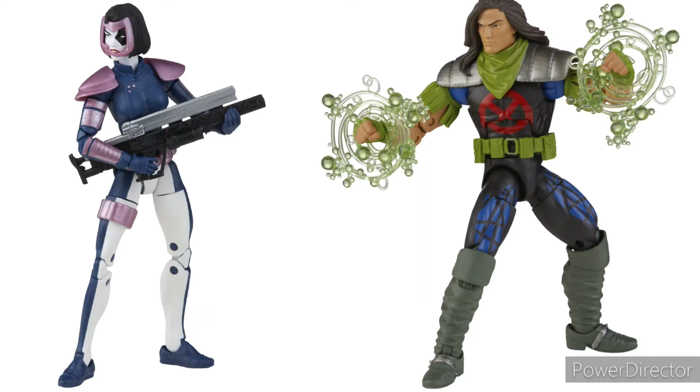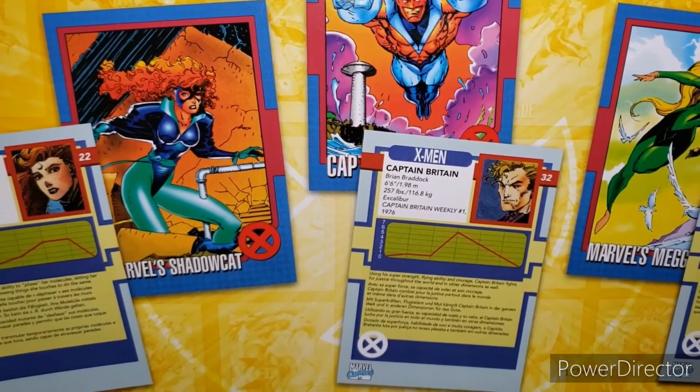Now, just looking at these figures, Domino and Rictor would be in consideration for my top 10 Marvel Legends of 2021, but I don't have them, so they unfortunately will not be included in Elite Legends Countdown. And we have now come full circle.